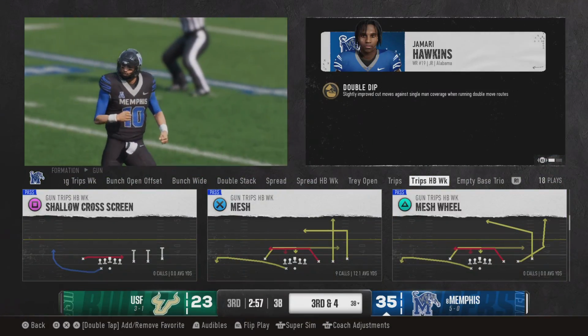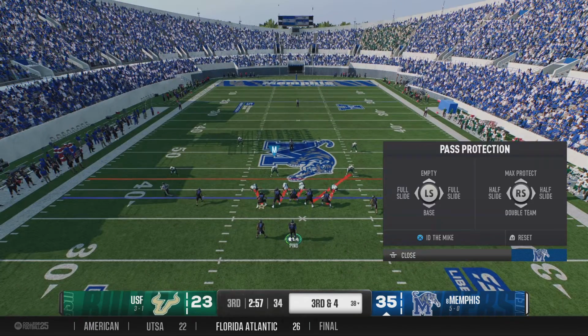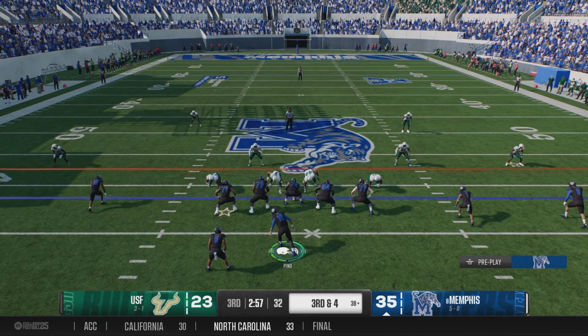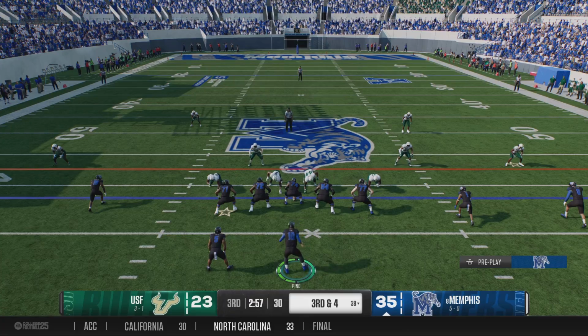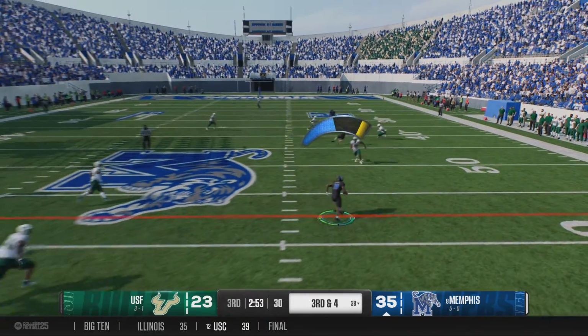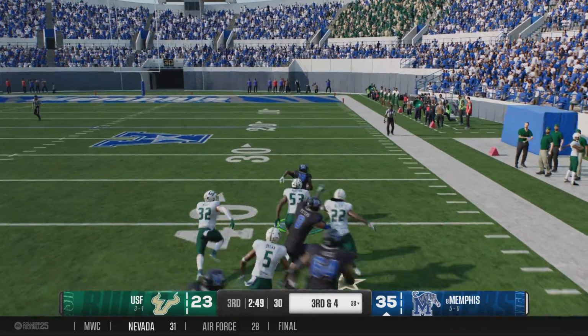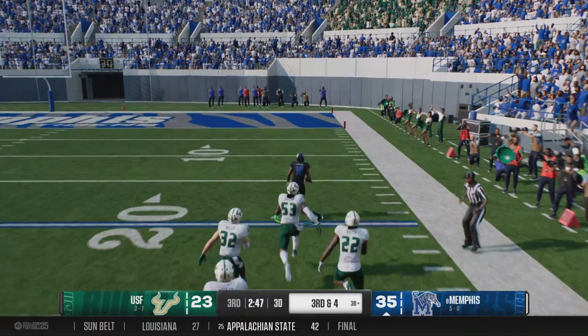And that pass will be jarred loose on second down. That brings up third down. Trying to pick up a first down. Snap from the gun on third down. Caught near the sticks. It's Hawkins. Oh, the spin move. Oh, the pirouette gets him loose.